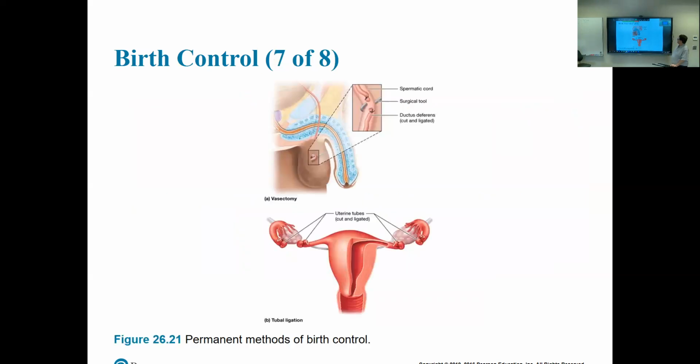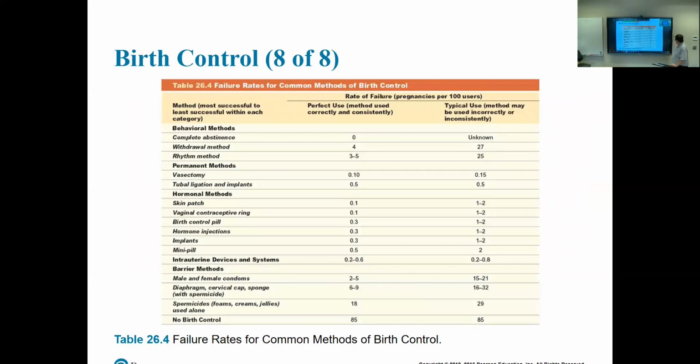Okay, there's our vasectomy and tubal ligation, right? Look at this, I thought you'd love these tables. So if you are completely abstinent and never have sex, that means no ejaculation in the vagina, there is 0% chance you're going to get pregnant. Very unlikely otherwise, like a miracle kind of thing. With the withdrawal method, you'd think it would be a 4% failure rate, but it's actually a 27% failure rate. Rhythm method is around a 25% failure rate. Vasectomy, 0.15% get pregnant a year. So that's your best one. And tubal ligations, really good.